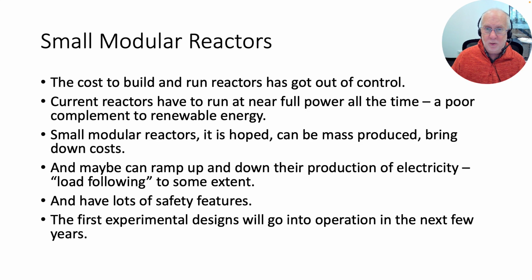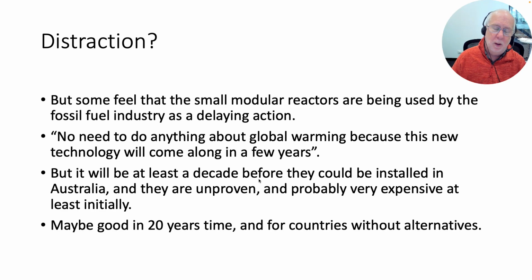Where are these at? Well, there's a lot of companies and governments developing them, and the first experimental designs will go into operation in the next few years. Now, these are controversial. Some feel that the small modular reactors have been used by the fossil fuel industry as a delaying action. That's certainly happening in Australia at the moment.